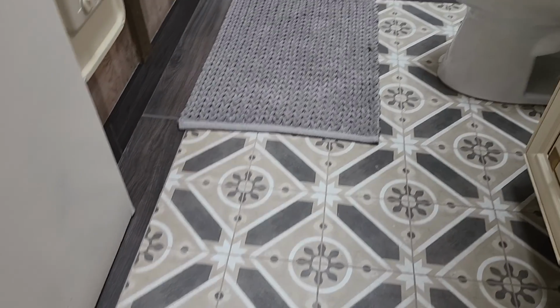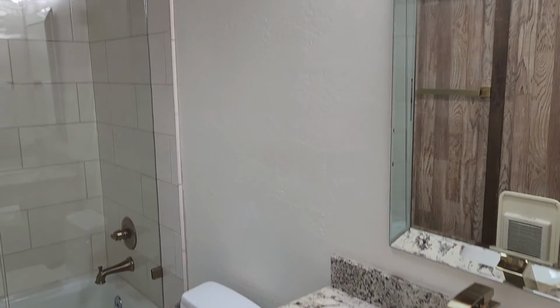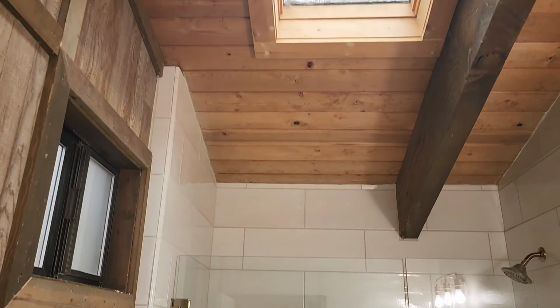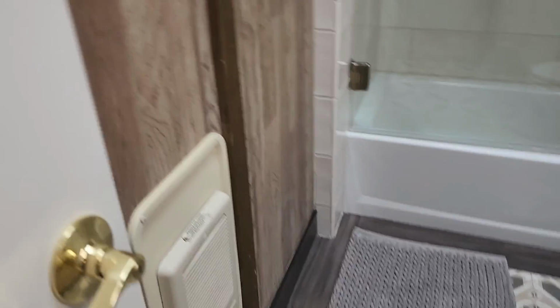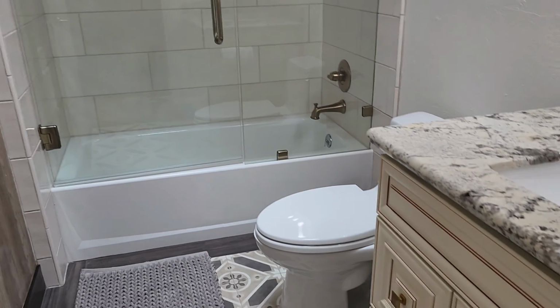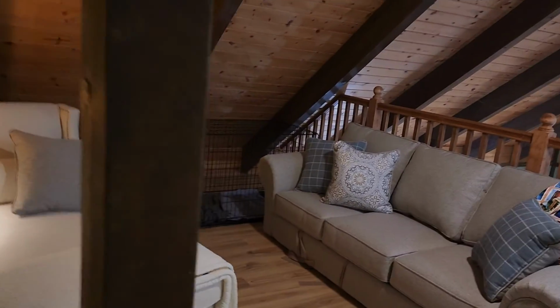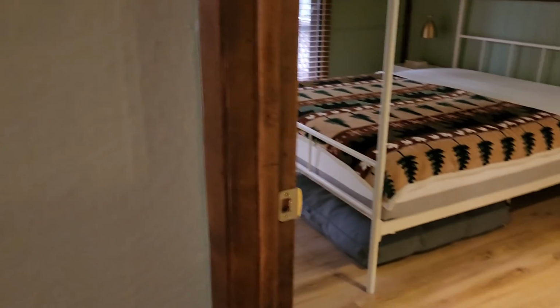Again, great designer choices in this bathroom, fully updated. This has a skylight. Shower over tub combo. I love all the rustic wood mixed with all this white, modern but traditional finishes. Okay, so that is your second full bath. Two loft areas, both very large. Currently, you can sleep 12 people in this house. You could probably fit more.